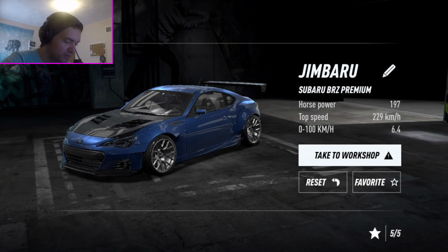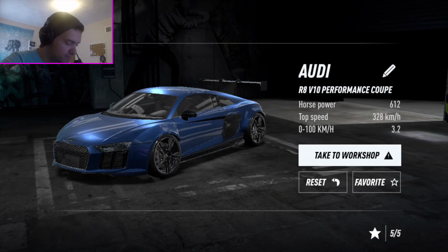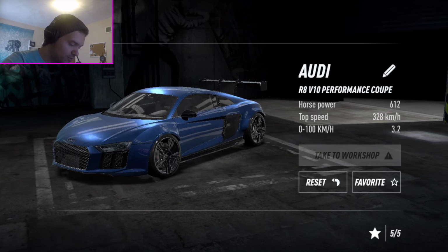There's a guy I know that's named Jim or Jimmy that has a BRZ. I didn't know how to customize this. His car's blue. Audi R8 V10. Wasn't too pleased with the customization on this car. It didn't look fantastic. It's not even worth updating.